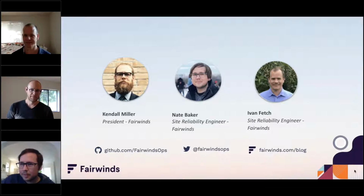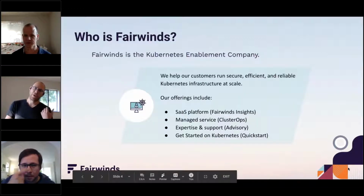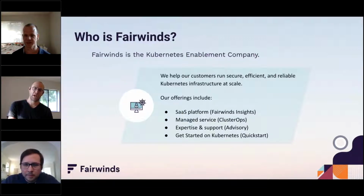Good. Thanks, Nate. So a little bit about Fairwinds. We are the Kubernetes enablement company. We have been, as I mentioned, focused on Kubernetes for over 4 years. We have a combination of software and services for helping people get up and running successfully on Kubernetes. It's my firm belief that everyone would be using Kubernetes if they believed they could do it at scale, securely, reliably, and efficiently, and that's what we focus on.